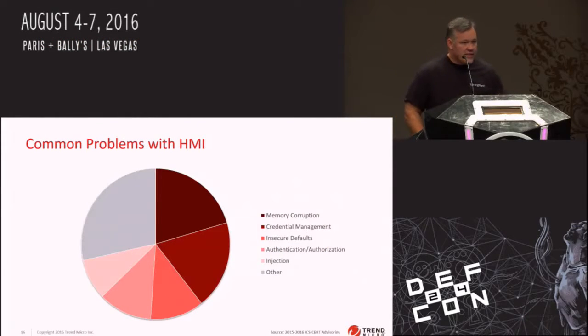We also cataloged the CWEs to get an idea of what vulnerabilities existed, and here they are listed on the slide. So the number one is memory corruption, followed by credential management, usually hard-coded passwords, insecure defaults, authentication and authorization, and code injection issues.